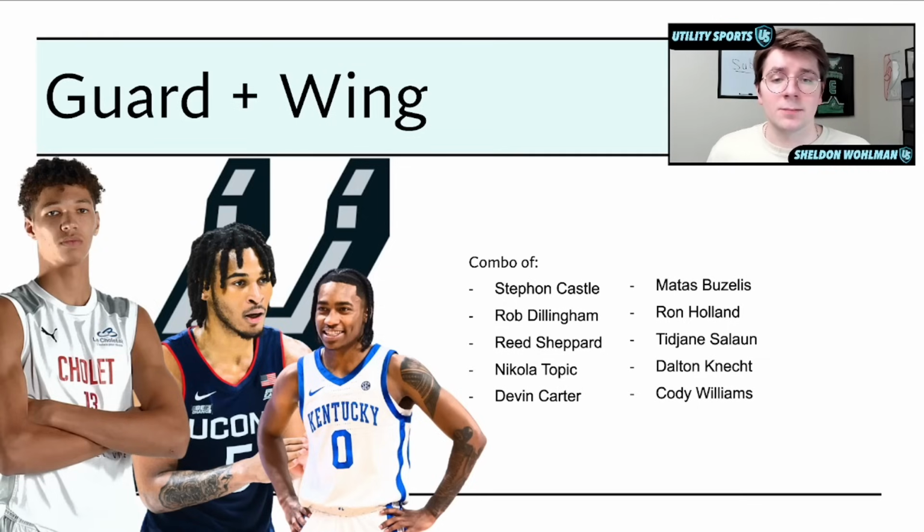You could also go with some combination of Rob Dillingham plus Cody Williams. So you're getting a dynamic, electric ball handler in Dillingham with a wing who has real upside to grow into a downhill playmaker, someone who can attack closeouts and get to the rim, finish above the rim, and make reads off of a live dribble, kicking it to the corner, in Cody Williams.